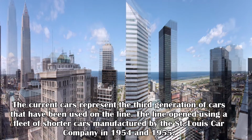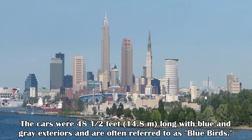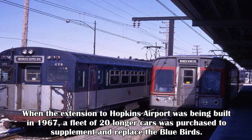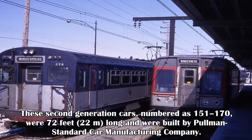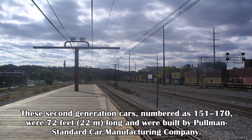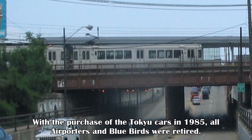The line opened using a fleet of shorter cars manufactured by the St. Louis Car Company in 1954 and 1955. The cars were 48.5 feet long with blue and grey exteriors and are often referred to as the Bluebirds. When the extension to Hopkins Airport was being built in 1967, a fleet of 20 longer cars was purchased to supplement and replace the Bluebirds. These second-generation cars, numbered 151 to 170, were 72 feet long and were built by Pullman Standard Car Manufacturing Company. With the purchase of the Tokyo cars in 1985, all Airporters and Bluebirds were retired.